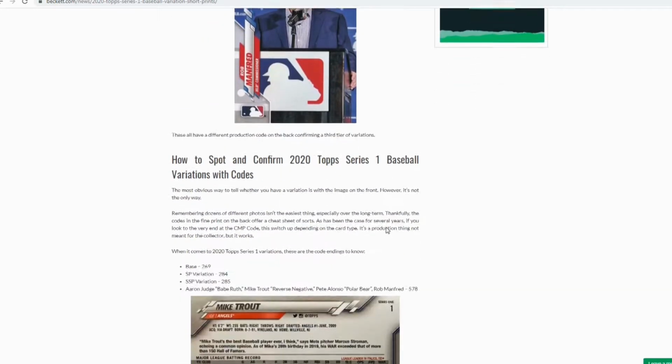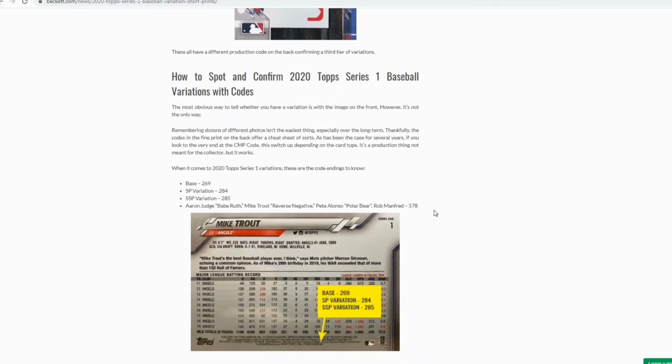And why don't we roll down and check out these numbers for the variations. The base is 269, SPs 284, and the SSPs end in 285. And for some reason, the Judge, the Trout, the Alonzo, and the Commissioner end in 578.